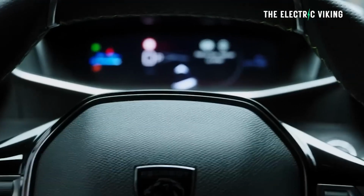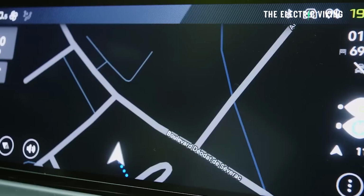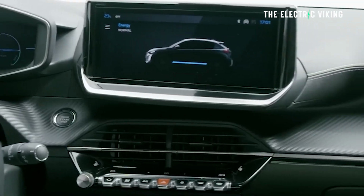What about infotainment? It comes with two digital screens, one for the driver and one, of course, for the middle of the dashboard. They're both 10 inches in size. It has Apple CarPlay and Android Auto standard. And apparently, the infotainment system can receive software updates over the air. All manufacturers say that, but they don't usually actually deliver on their promises when it comes to over-the-air updates.